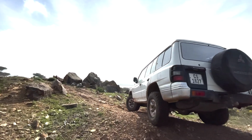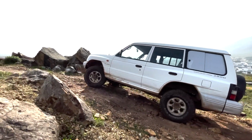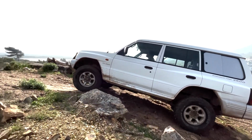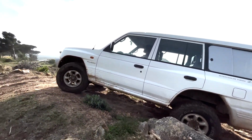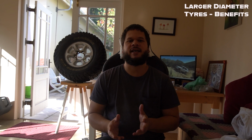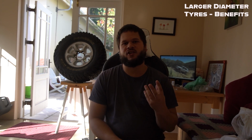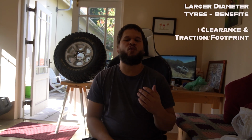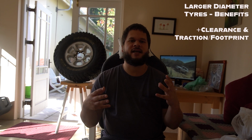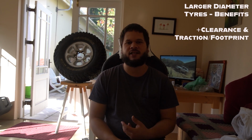So if you can be critical and honest with yourself about what you want to achieve, this will very quickly help your decision on what tire to choose and what size tire to choose for your car. Some of the pros that a larger diameter tire would bring to the table would be more clearance on your diffs, as well as general clearance on your four-wheel drive, as well as a larger diameter tire being able to roll over obstacles a bit easier than a smaller tire would.